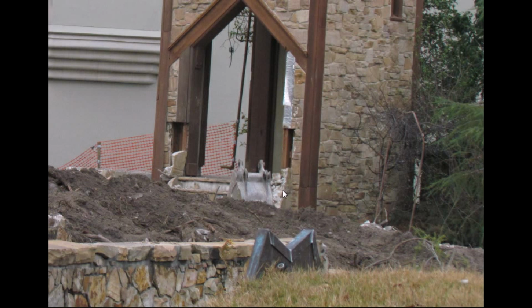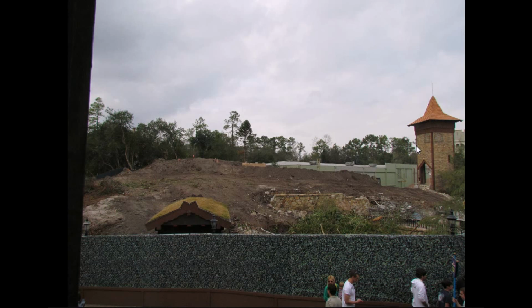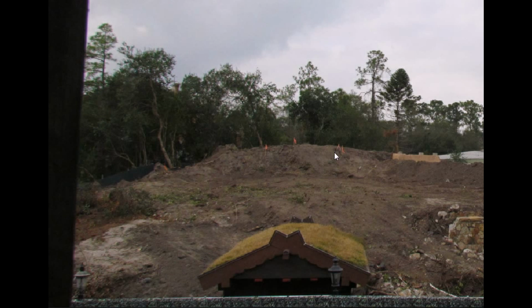Here's a view of what's inside the tower. So it looks like they've had to get a little physical with breaking stuff up, but it looks like they're going to leave the structure itself there. There's some of the earth-moving equipment lying right behind those fences. I'll look back at the main hill, and you can see they've got some of these surveyor flags lying around at the top.